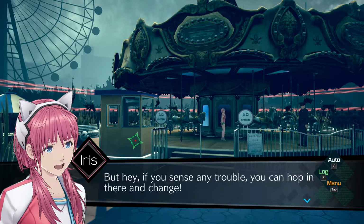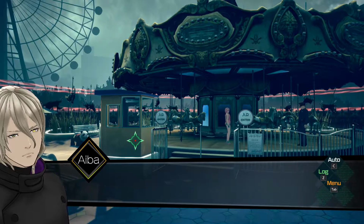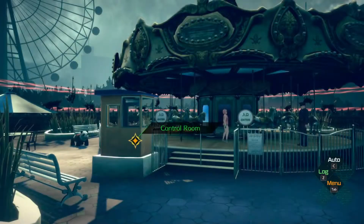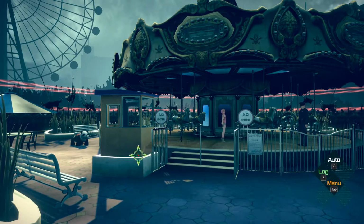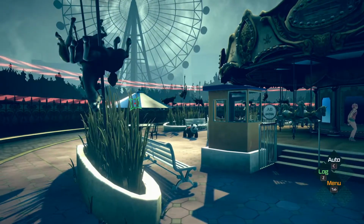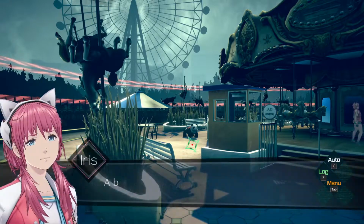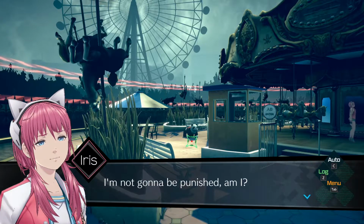Oh my god, how old are you, making that reference? True. I suspect that she did not give you her real age, knowing what a phone booth is. Also true, though. There's no way. It's the central room of the merry-go-round. Also true. Panda ride, the type that you put a coin in. Black and white bear? I'm not gonna be punished, am I?